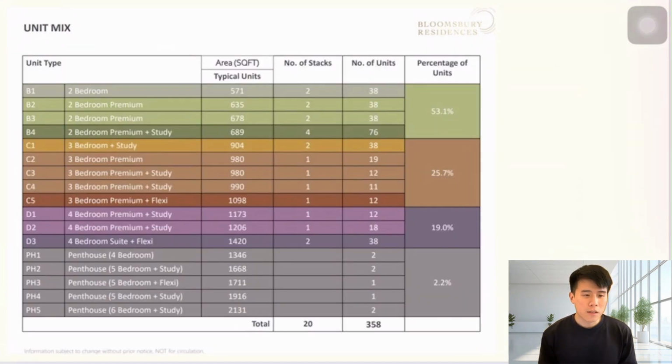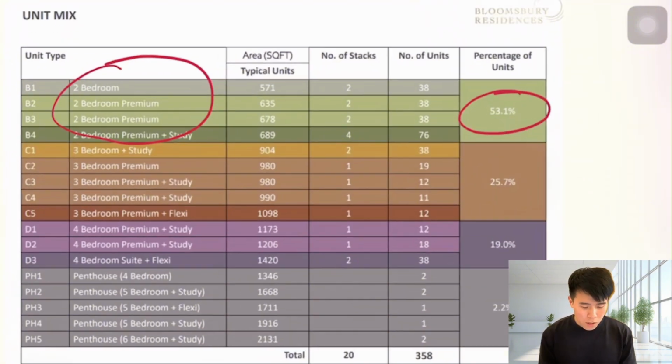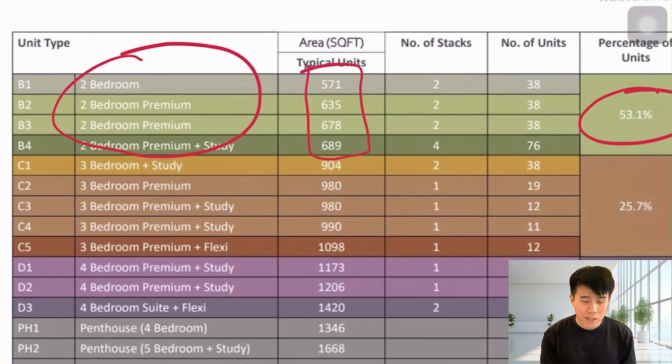Next up, this is the unit mix for Bloomsbury Residences. For the 2 bedroom types, you see they start off straight away from the 2 bedders. They didn't even bother with the 1 bedder. Over here we have about 53% being the 2 bedrooms. You can see the sizes range from 571 square feet to 689.